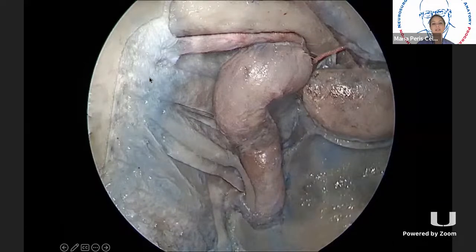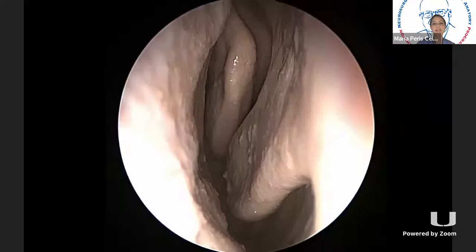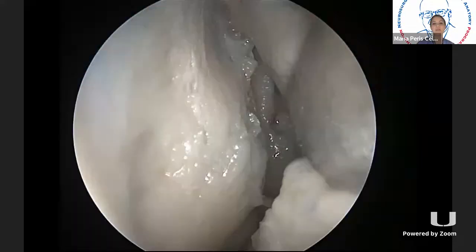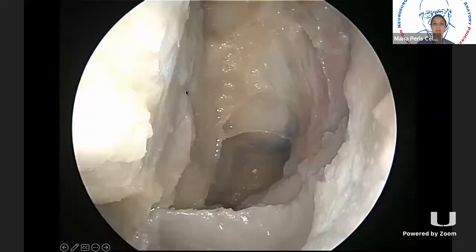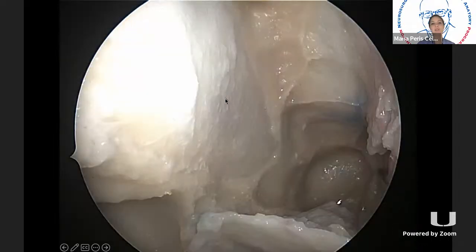This is the classical view of the endoscopic endonasal of the cavernous sinus. And if we look at the anatomy of exposure of the orbit and optic canal, we know that these are the ethmoid labyrinths, and we can see the lamina papyracea, you can see the skull base and the sphenoid sinus. If we remove the lamina papyracea, we find the periorbita, and this is the orbital apex and the optic canal.